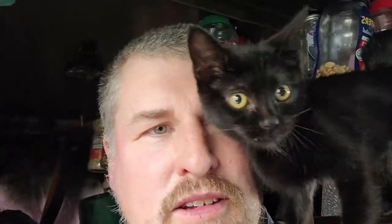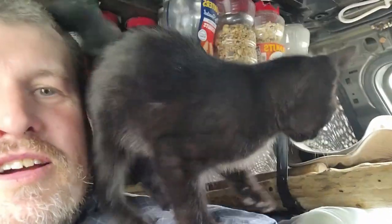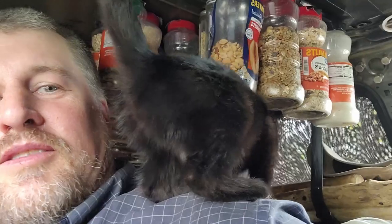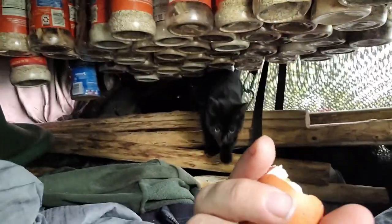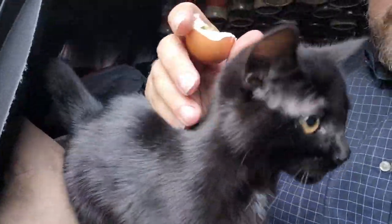And I hope it doesn't poop on me. This loose little kitten just got in, just meowing as I was approaching. I gave it a little yolk. Okay, kitty. Could be full of disease. It's just been wandering. Little black cat. You want? Okay, why don't you have some more yolk or something?